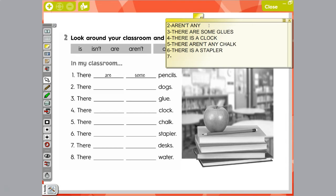And number 7. Yes, there are many desks in our classroom. There are some desks. And number 8. Buraya dikkat edelim arkadaşlar. Sınıfta pek çok su şişesi bulunmasına rağmen biz burayı is'de kullanmalıyız. Çünkü water is uncountable. There is some water. Okay, let's repeat. There aren't any dogs. There are some glues. There's a clock. There aren't any chalk. There's a stapler. There are some desks. And there's some water.